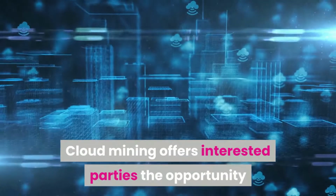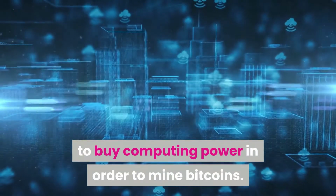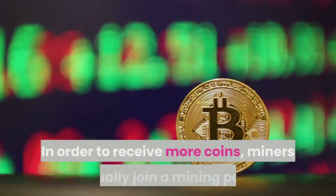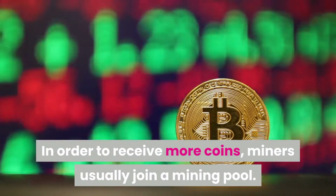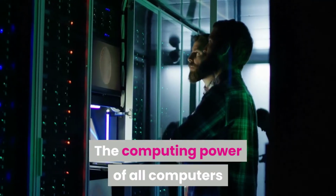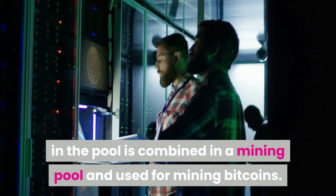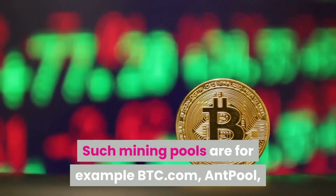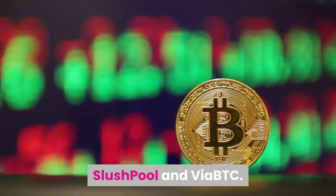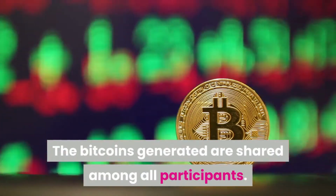Cloud mining offers interested parties the opportunity to buy computing power in order to mine Bitcoins. In order to receive more coins, miners usually join a mining pool. The computing power of all computers in the pool is combined in a mining pool and used for mining Bitcoins. Such mining pools are, for example, BTC.com, Antpool, Slushpool and ViaBTC. The Bitcoins generated are shared among all participants.